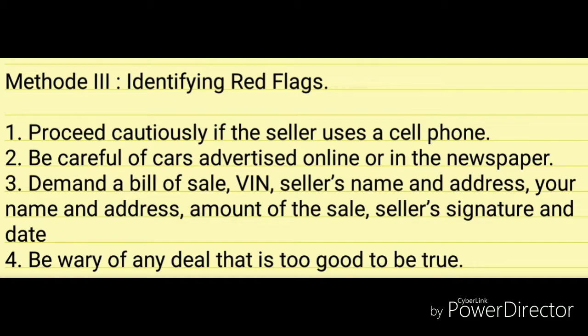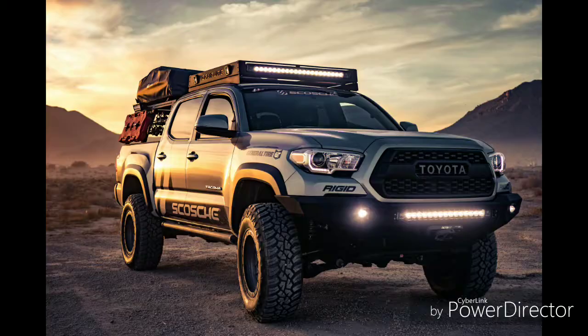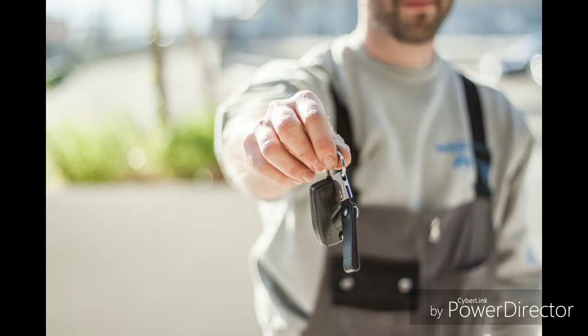3. Demand a bill of sale. Typically, you'll want a bill of sale, which should include the following information: car's make, model, and year. VIN. Seller's name and address. Your name and address. Amount of the sale. Seller's signature and date. 4. Be wary of any deal that is too good to be true. Ask questions about why the seller is trying to sell the vehicle so cheaply.